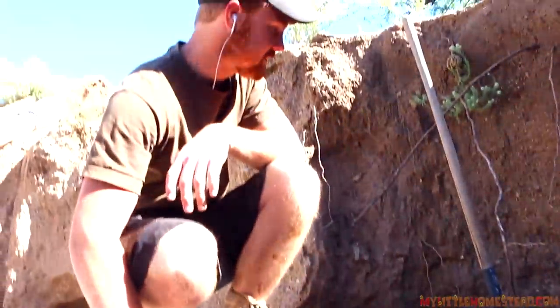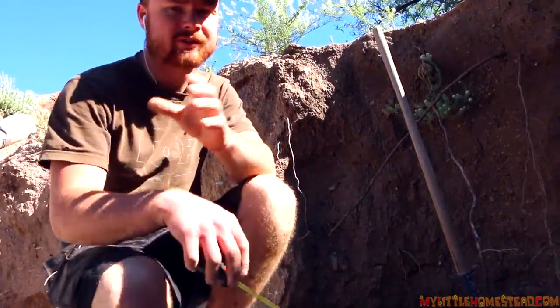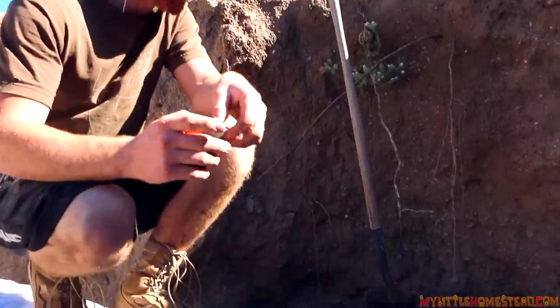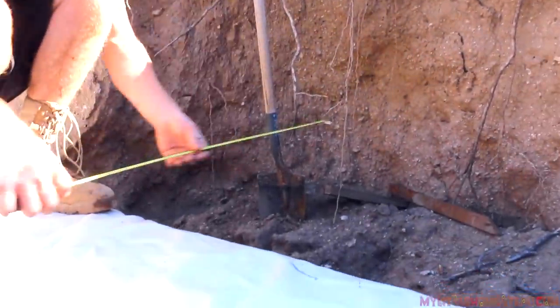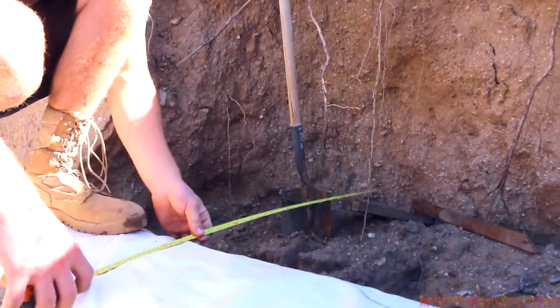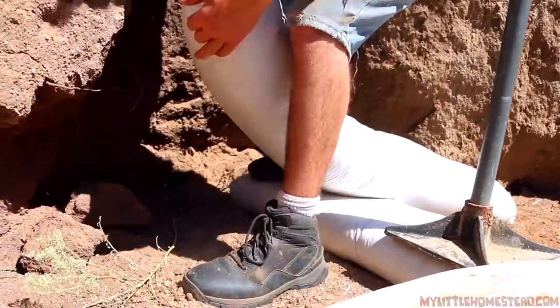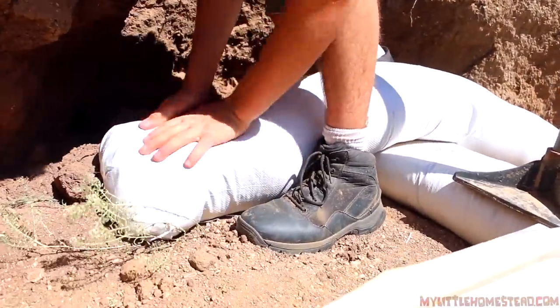Okay, so we're gonna put in the dead man. This is to help the walls from caving in. It might be a little bit of overkill because of the way the bags compress on themselves, but better safe than sorry, and this really isn't that hard to do. So I think we're just gonna go like 3 foot in, and then put like another 3 foot chunk right there.